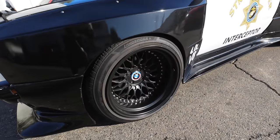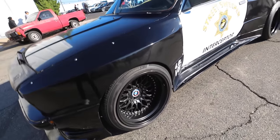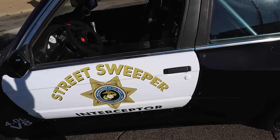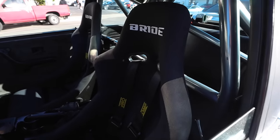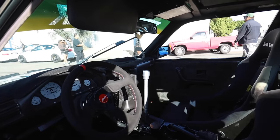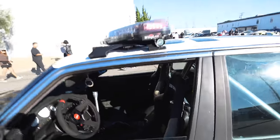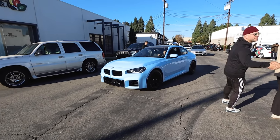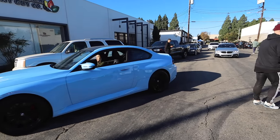Look at these deep dish wheels. The heritage badges look really nice on that. California Highway Patrol kind of livery, bucket seats, roll cage, harnesses, even a walkie-talkie, extended shift knob, and there's handcuffs hanging down from the mirror. This is really nice. See the lights on the top.